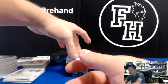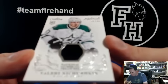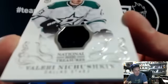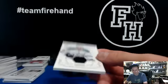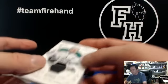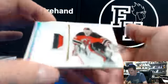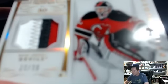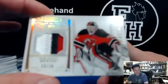For the Dallas Stars, 23/99, Valeri Nichushkin, rookie jersey. For Botman 08. Valeri Nichushkin. Number to the jersey number. He wears number 30. Martin Brodeur, 29/30. Holy sickness. Wow, that's a pretty cool card coming up next.